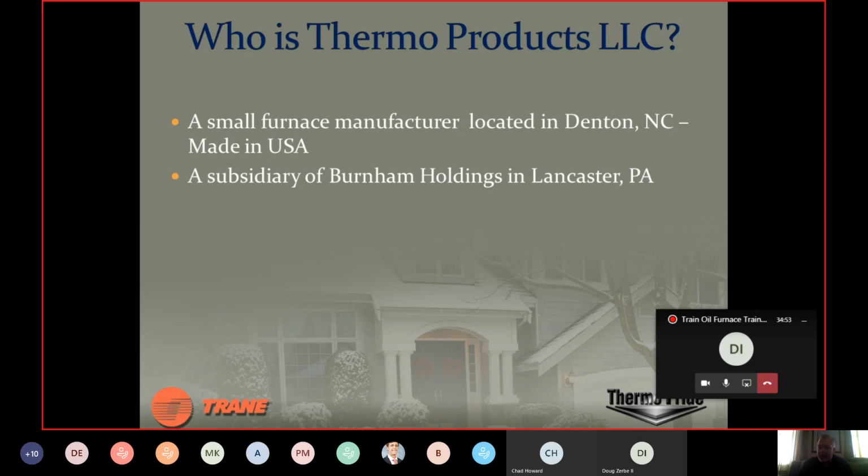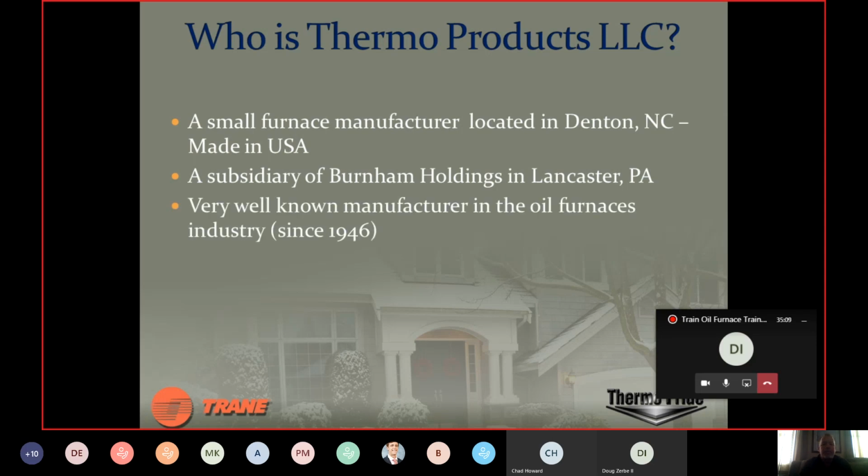We're also a subsidiary of Burnham Holdings, which is located in Lancaster, Pennsylvania. So we have some sister companies such as Crown Boilers and New Yorker and Burnham Commercial as well as US Boiler. They're all sister companies of ours. So we're a part of a bigger thing.